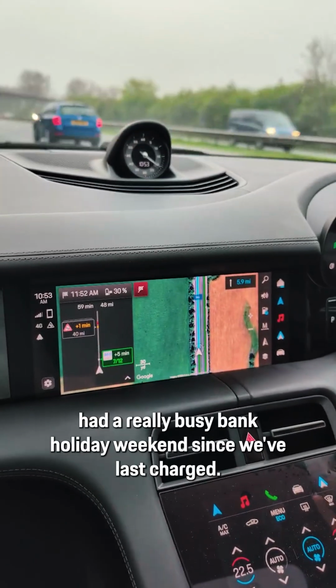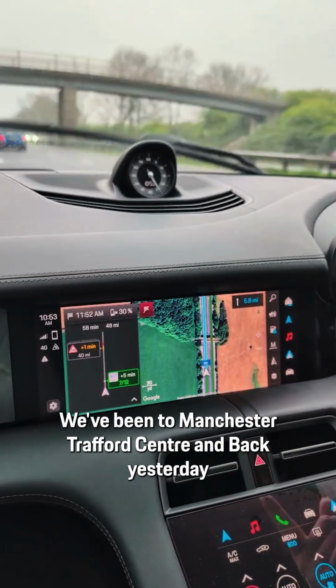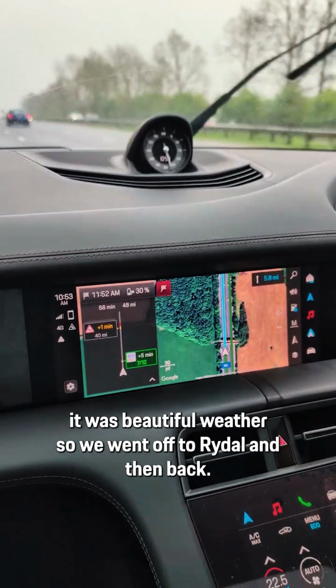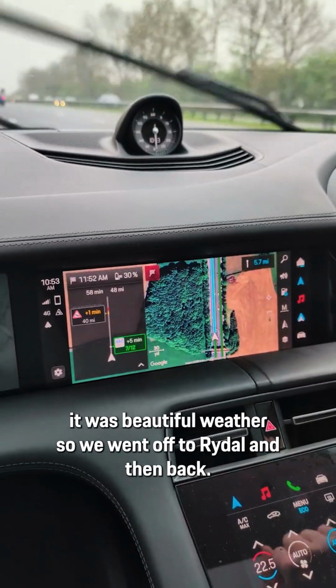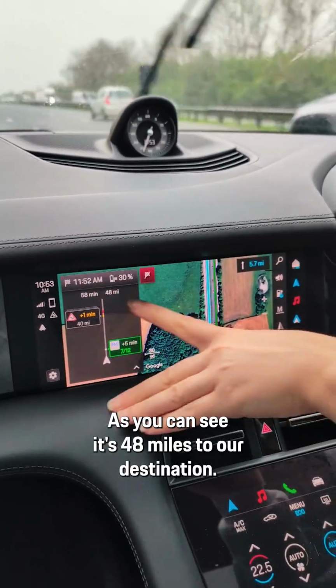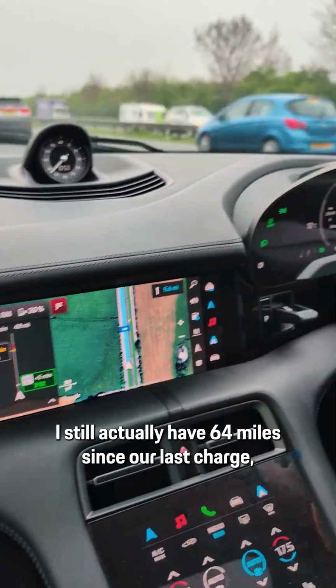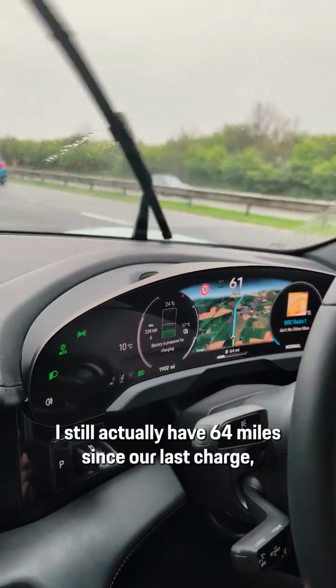We've had a really busy bank holiday weekend since we've last charged. We've been to Manchester Trafford Centre and back. Yesterday it was beautiful weather, so we went up to Rydal and then back. And then today we're off to Center Parcs at Whinfell Forest. As you can see, it's 48 miles to our destination. I still actually have 64 miles since our last charge.